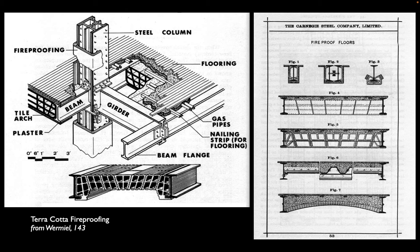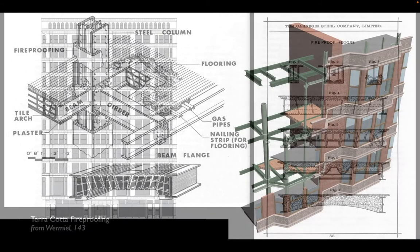On the right, you see other developments in fireproofing that include not only the kind of flat arches, but also the bottom two are early efforts at concrete floors. Concrete floors, of course, are what we use standard today to create fireproof barriers between one level and the next. As we'll see in a couple of lectures, concrete is still a relatively newly rediscovered technology in the 1890s. It's not quite to be trusted. It takes a few years for it to replace terracotta.